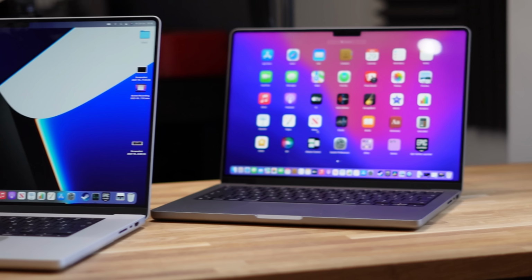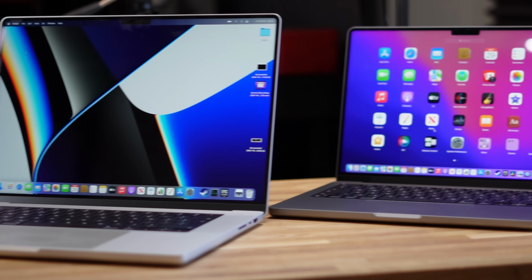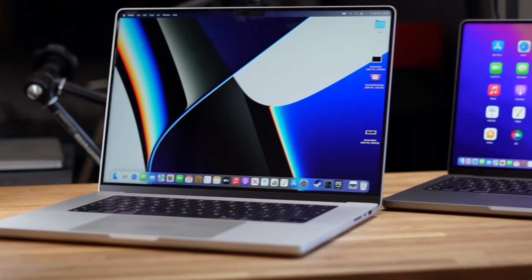Now, I haven't created this video to say that the M1 Max is pointless compared to the M1 Pro, because that simply is not true when you look at any benchmark. I just think it seems that the 14-inch has airflow issues compared to the 16-inch, and this needs further investigation.